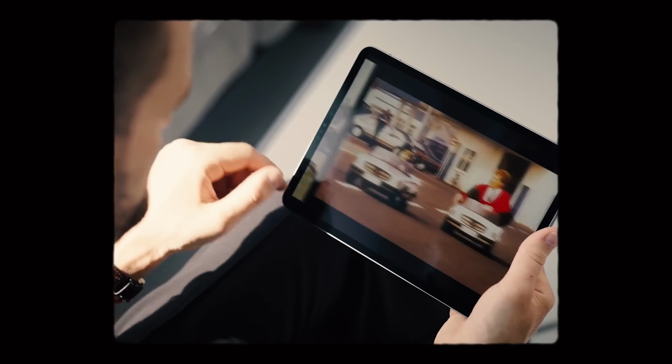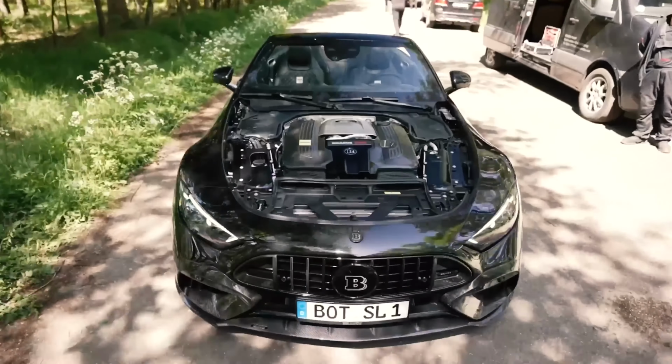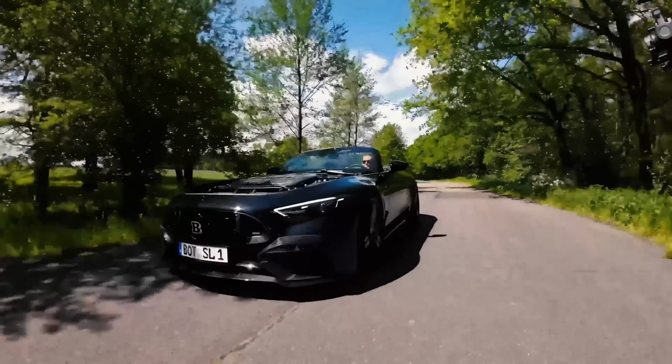Everything that defines Brabus is in that photo. And to this day, it is one of my absolute all-time favorites. When I came to the shoot and found out that the guys had just removed the hood from the new SL in order to recreate the photo, I honestly needed a moment.